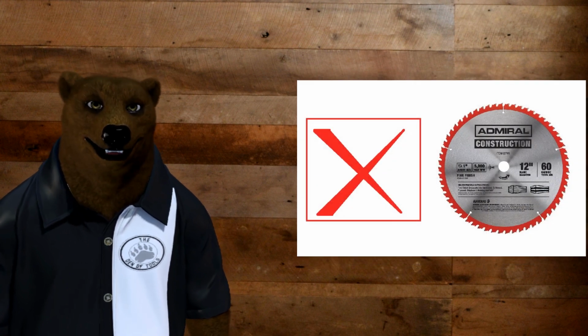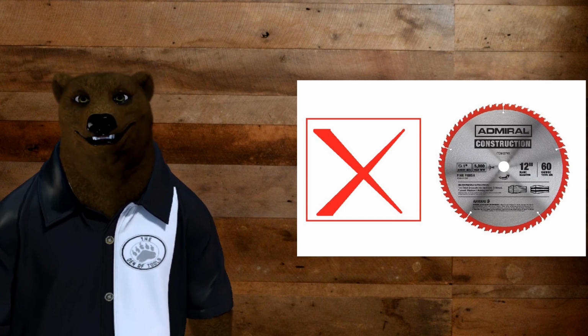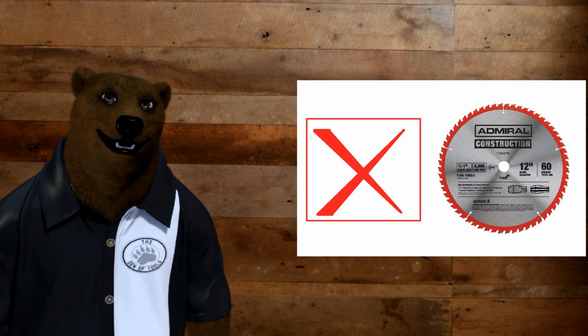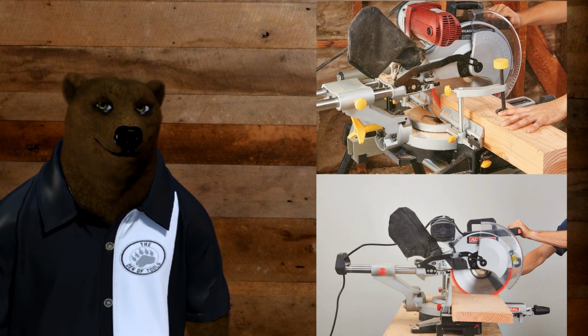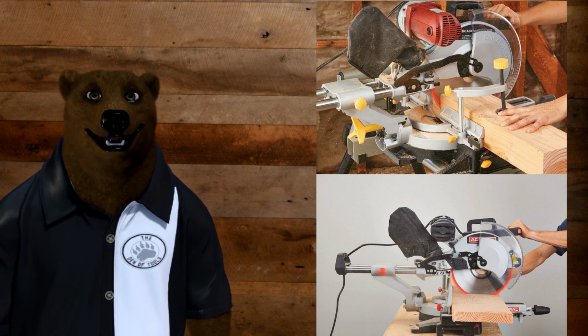Okay, another thing. The Admiral comes with a blade, as you can see on the right. The Chicago Electric, there's your option on the left. You can buy a blade. This is a $20 blade it comes with. So really now what you're looking at is a $20 difference. So here's the question for you: are you willing to save what is essentially $20 because you have to buy a blade?